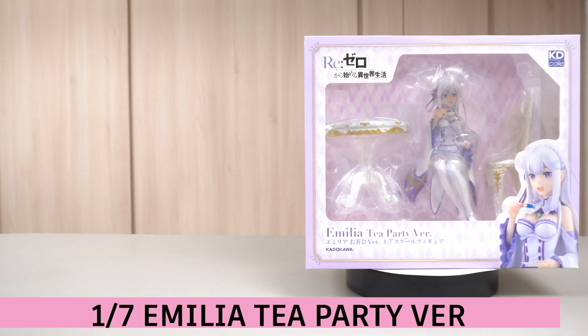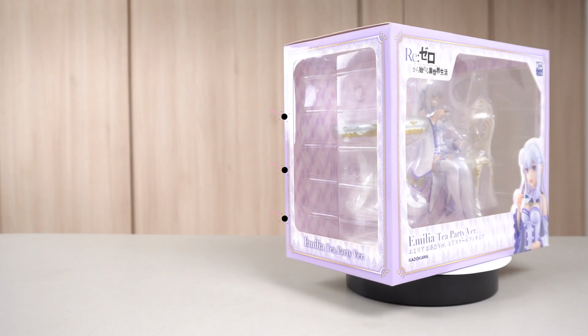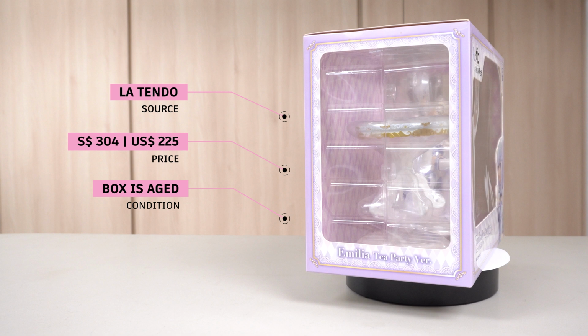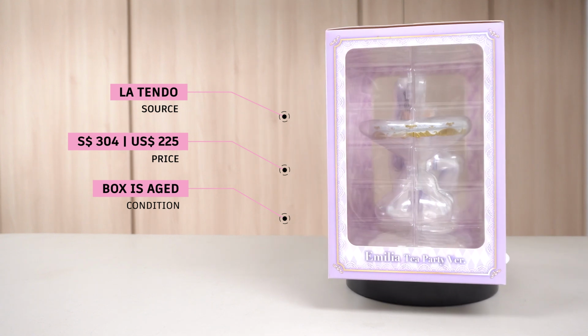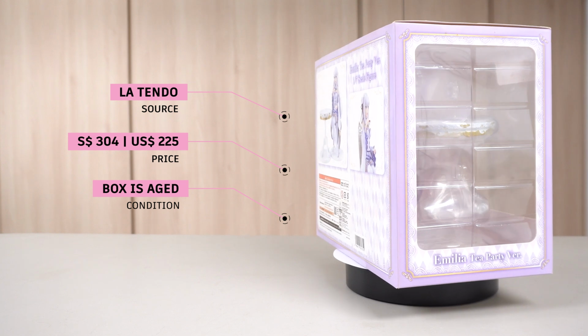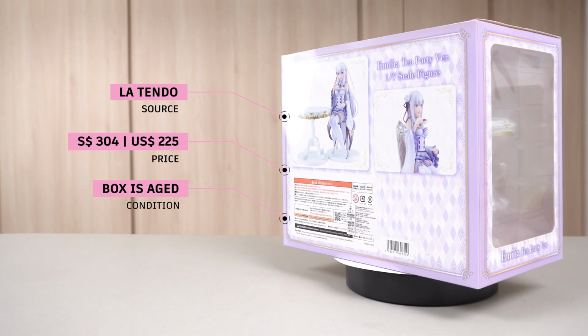Anyway, moving on to the next figure, I have the 1/7 scale figure of Emilia, Tea Party set, also by Kadokawa. I picked this up at Nintendo for 304 Sing dollars, which is about 225 USD. Even though this is brand new in a sealed box, this figure has aged on the shelf and the condition of the box reflects that.